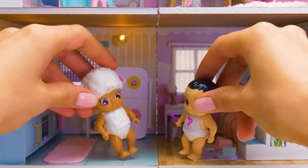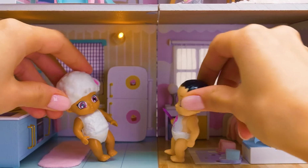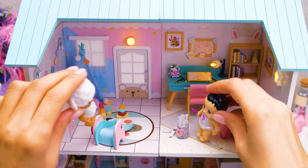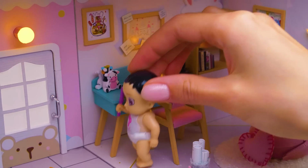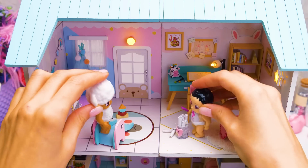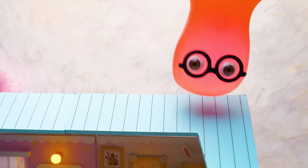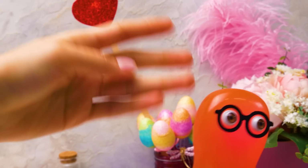Awesome, we have a new home. Whee! Oh, what's that? Let's go over there. Whee! Oh. So fun. Hey, don't throw your toys. No pillow fights. Ah! But you always like to have fun.